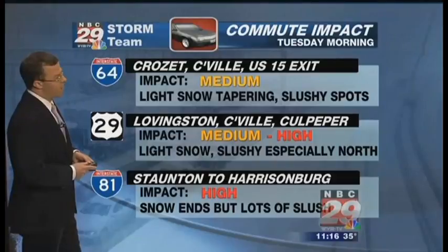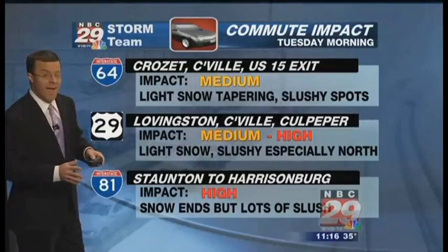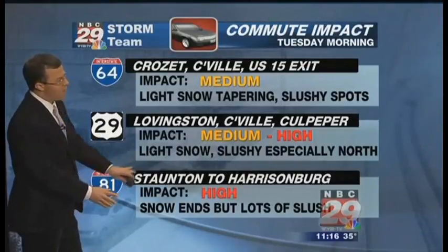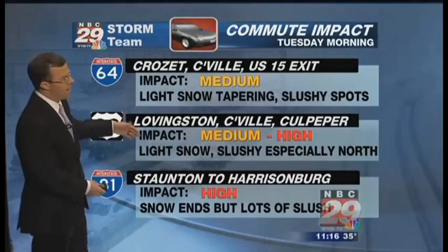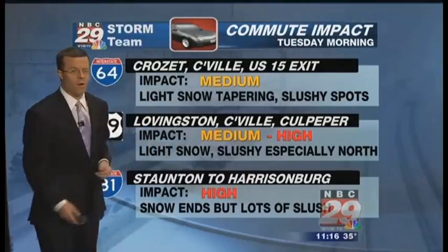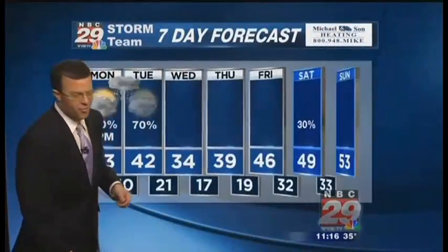A look at your computer forecast for Tuesday. I think the greatest impacts will be across that I-81 corridor. We expect some of those highest amounts there in the valley with some slush. Elsewhere, 29. Certainly northern spots there, that's where you're talking some spotty slush as that snow will be tapering off.